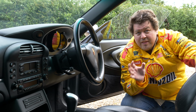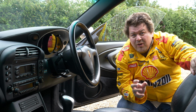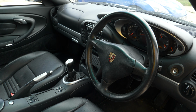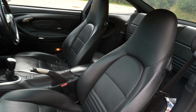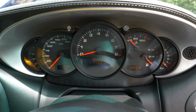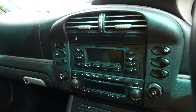Now, as big a fan of the 996 as I am, and believe me, this is probably my favourite model of 911, I am beyond trying to defend its interior. Now, this one is pretty much bone standard with the regular seats, my car having had the sports seats, and it's a mixture of kind of cheap, nasty plastic, and then there's the odd bit of nice leather, and it's all a little bit low rent in here.